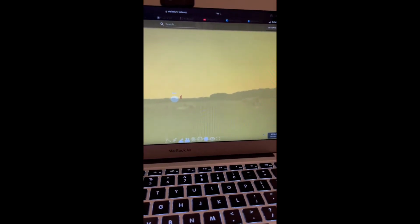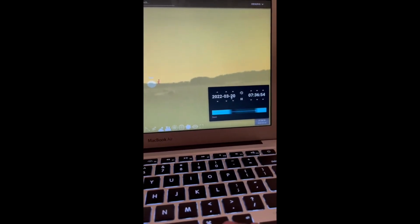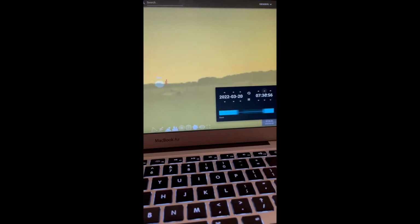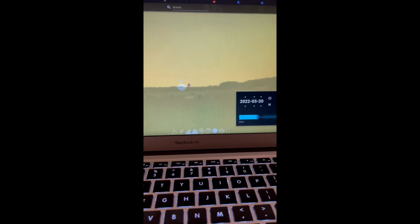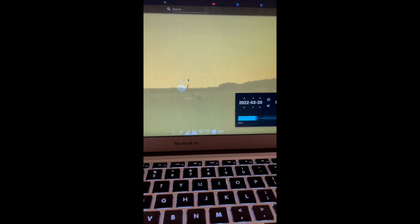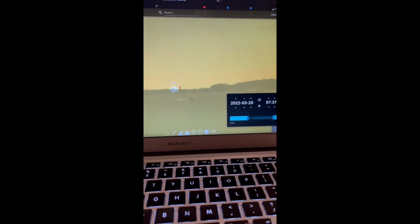All right, so now on the Celerium map, we're going to go to the date, March 20th, 2022. And what we're looking for is it to rise, and this is the horizon, like the dot of it being right above the horizon due east, which will mark the equinox.